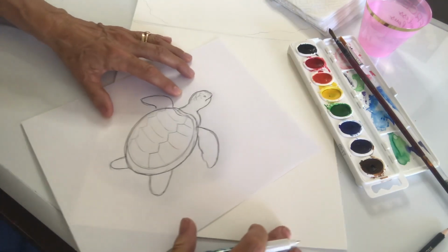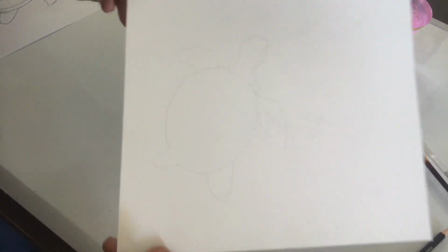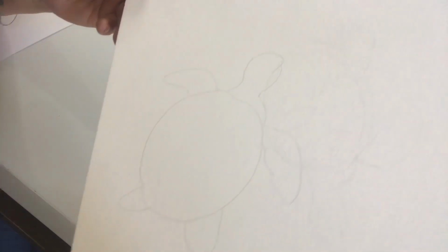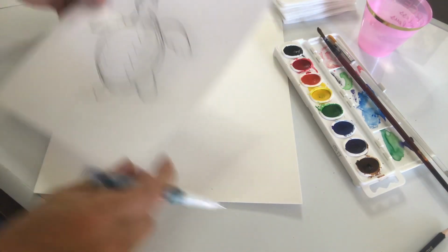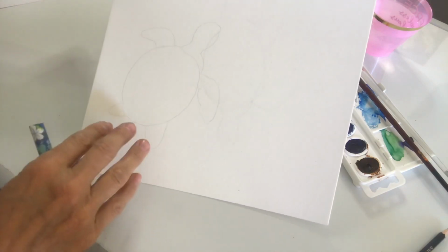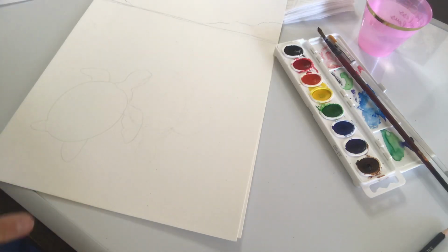Now I'm going to lift off the page, and voila, I'm going to hold it up closer here so that you can see a very light image that is drawn out on the paper. So what it did was the pressure from the pen made the graphite go onto my board and left me this nice clean outline. So I don't have to worry about all sorts of eraser marks and everything on my good watercolor paper. So I can do that with my dolphin.